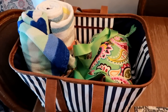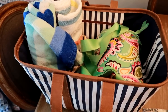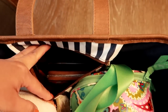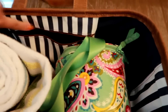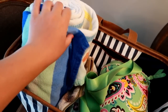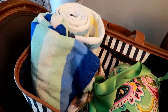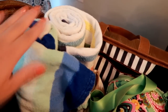Okay, so if I were to take this basket to the splash pad, this is exactly how I would pack it. So in this zippered pocket here, I have my keys, my wallet, and my cell phone. Which is perfect because then it doesn't get lost in the mix here. I've got a couple towels. I always bring 2 towels for my son because he has a lot of sensory issues, and if he feels too damp or too wet, like his clothes, and he's not dried off enough, he could have a meltdown. So I always bring 2 towels.